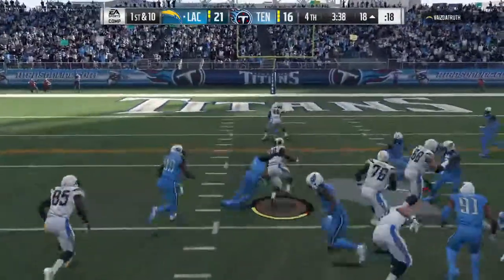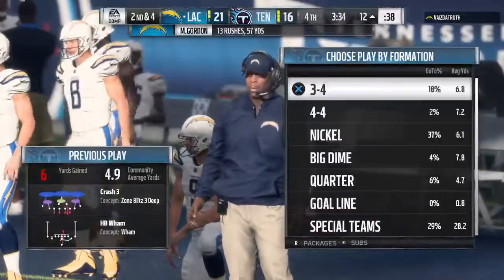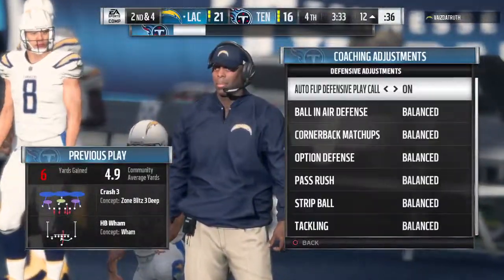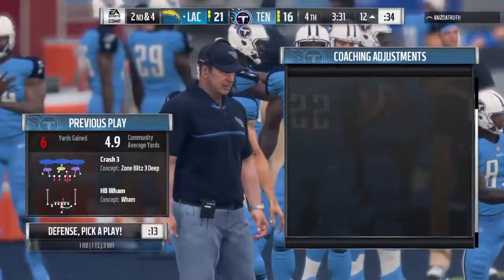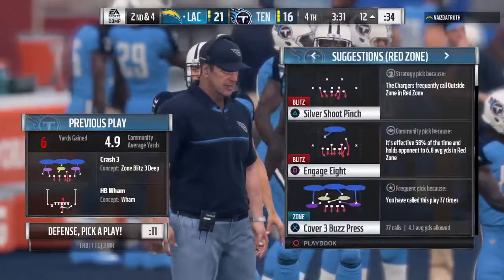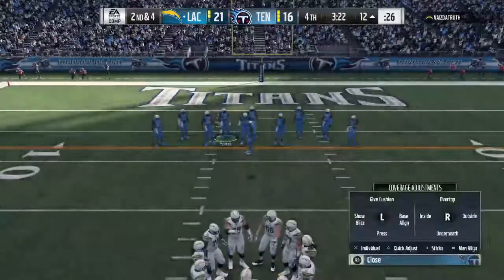Now the handoff comes to Gordon, and he's going to fight his way forward here for a modest gain. He'll get a nice chunk there on the first down run, and it's 2nd and 4. Able to stay in bounds, so the clock keeps rolling, and this defense right now backed up in the red zone. Another touchdown, it's over. They've got to stand tall quickly. Been in this spot before.